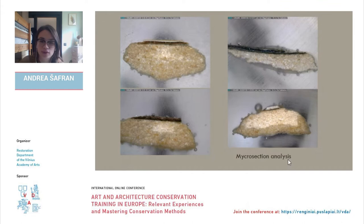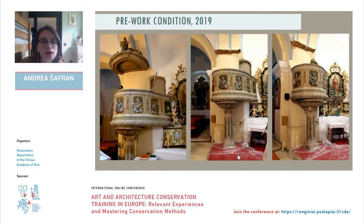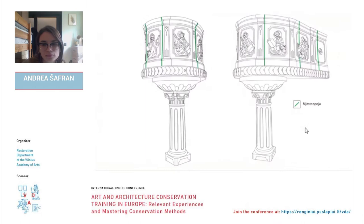So, more about conservation and restoration. This is the pre-work condition in 2019. Here we can see the wooden canopy. The way the pulpit was constructed is visible on the fence. On a closer look, we can see the lines between assembled pieces. This, along with the nature of fine stucco, made me conclude that it was made in a workshop using several molds and then assembled in situ. We also noticed metal clips on the top of the fence for additional reinforcement.